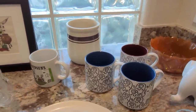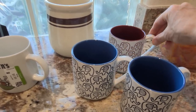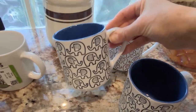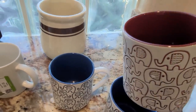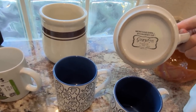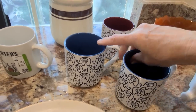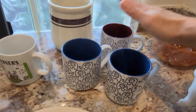Here we have our lovely elephant Graydon Hall mugs. Two blue and one, it's a dark cranberry red, sort of a merlot colour. Graydon Hall. I paid 99 cents a piece for them. I am going to ask $15 each, so it would be $45 for the set.